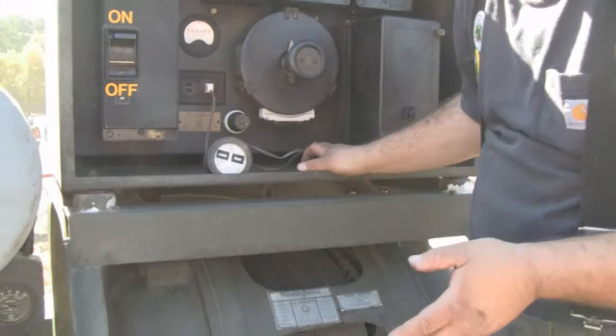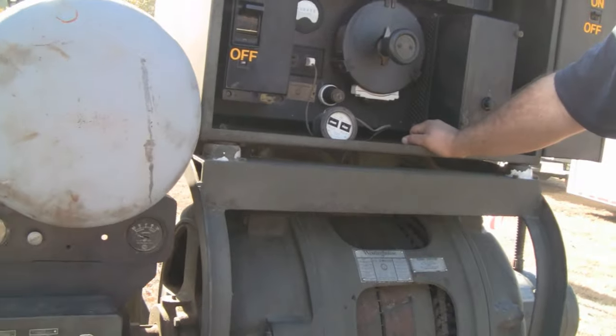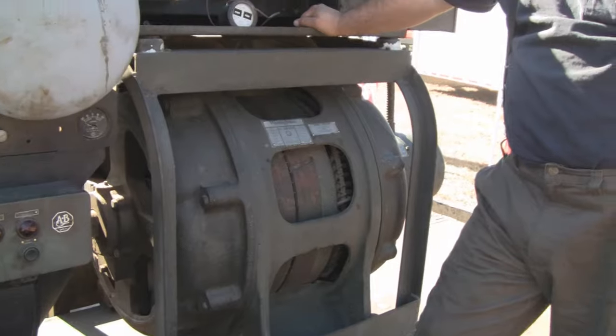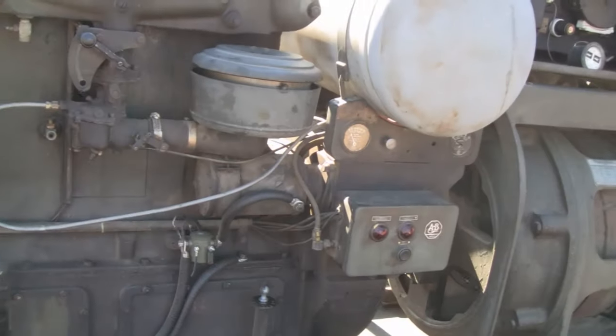Now, remember, I only got this thing a week ago. So he really didn't do anything to it. Maybe change the solenoid, that's about it. Yeah, I made new battery cables for it, put a different starter solenoid on it, and just gave it a little cleaning. It was very dirty and dark. The engine was in running condition when I got it, which is a first for me.